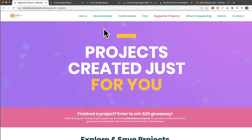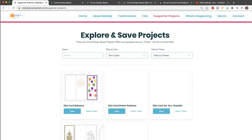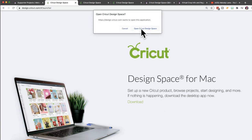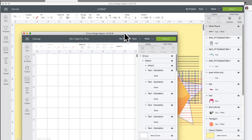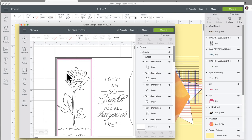Okay, let's go back over here. Projects. So I added the category slim cards because I had so many. So we're going to be doing these cards. What was I going to show you? Oh, let's open, then open, then open. This is the way you're supposed to open it. And then it opens up Design Space, and it will open up that project. But if you have a problem opening up that project, and we're going to draw this part live on my Joy.